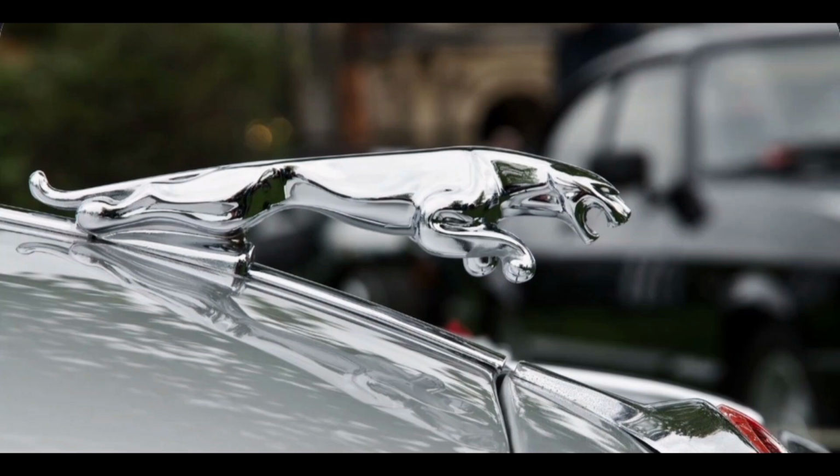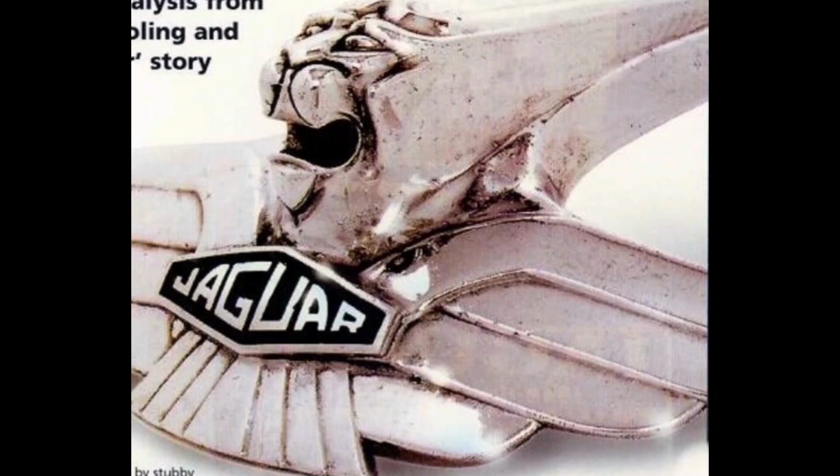You can see on this picture here where the base was redesigned to lift the Jaguar up, and you can also see on this picture where the base will have been designed with a recess to allow it to fit over that chrome strip.